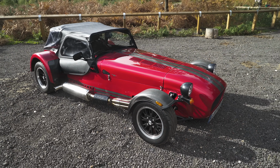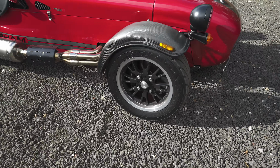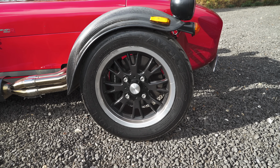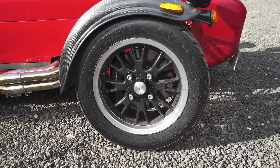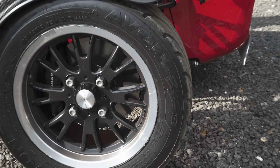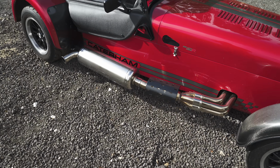As you can see, it's clearly got a red and black theme going. You get these 13-inch Apollo black alloy wheels. Obviously you've got the 2 piston calipers. You can upgrade them to 4 piston, which will cost you £675. You get the Avon ZZS tyres and this really cool looking side exit exhaust.